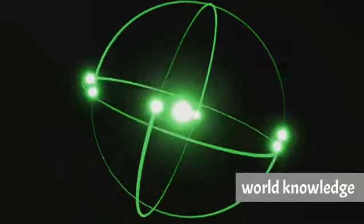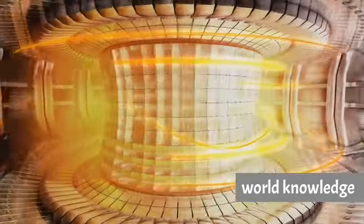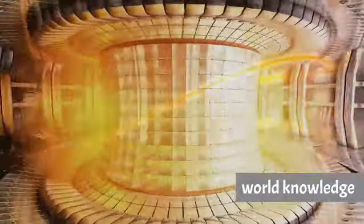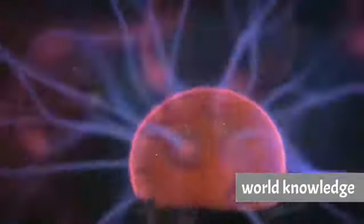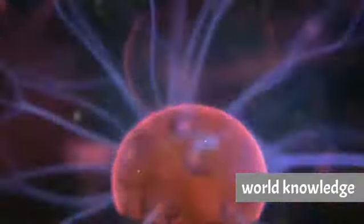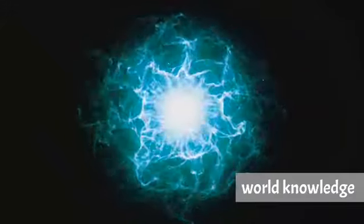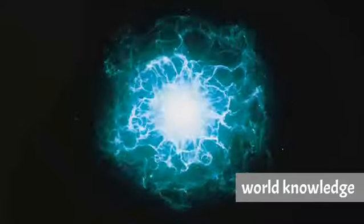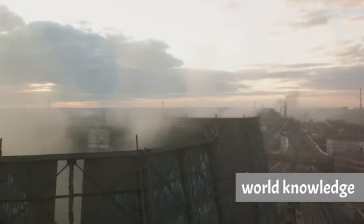The result is a release of an incredible amount of energy and more neutrons, which then go on to split more nuclei, creating a chain reaction. On the other hand, fusion bombs, often referred to as hydrogen bombs, use the process of nuclear fusion. In this process, light atomic nuclei, usually isotopes of hydrogen, are forced together under extreme heat and pressure to form a heavier nucleus. This process also releases an astounding amount of energy, but requires the high temperatures and pressures only achievable with a fission bomb. In other words, a fusion bomb is essentially a fission bomb that triggers a fusion reaction.